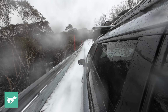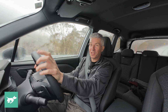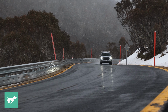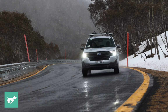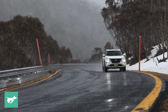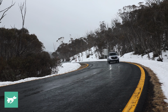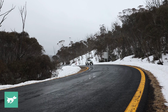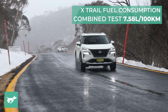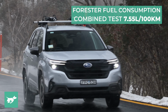Even at low speeds, this is quite good fun, though I'm never going to say that driving on snow is as much fun as skiing or snowboarding. This has been a mini epic trip in our bid to discover whether Subaru or Nissan built a better mid-sized all-wheel drive hybrid SUV. Our real-world fuel economy test over hundreds of kilometres, however, suggests there's remarkably little between them. Both reversing and contradicting the respective trip computers, we crunched Bowser numbers to return 7.58 litres per 100 kilometres for the X-Trail, with the Forester marginally more efficient with 7.55 litres per 100 kilometres.